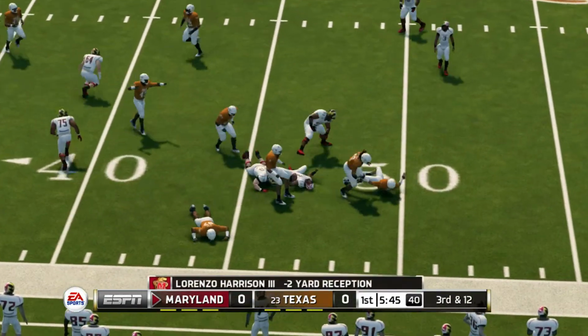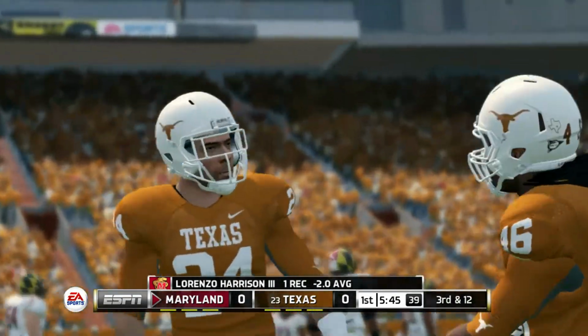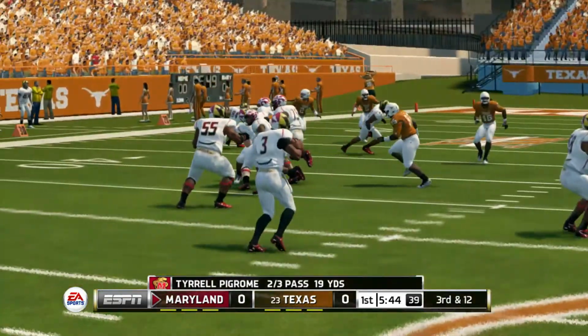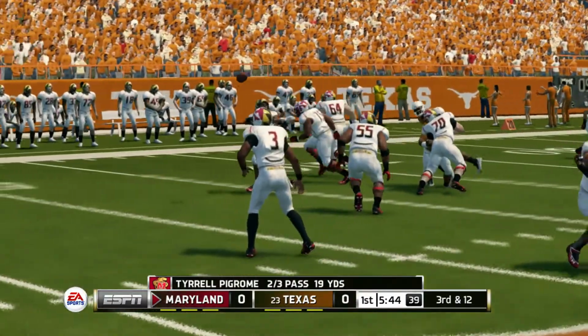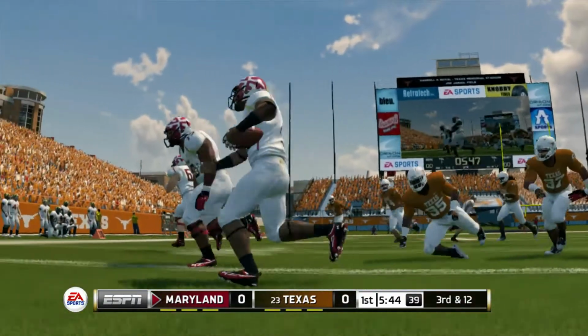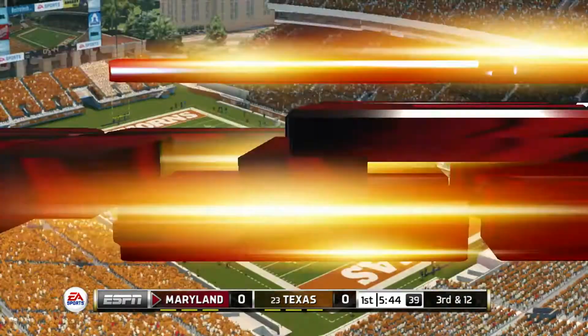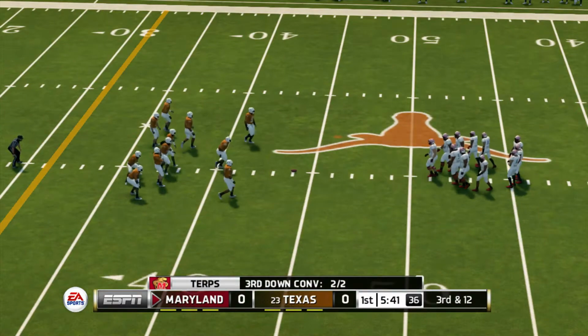Set up a little screen, gets it to his tailback, and he's tackled right around the 44-yard line. That brings up third and 12. Third down, and they need to get it down to the 32.